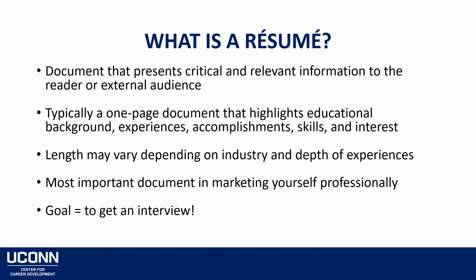A resume is a document that presents critical and relevant information to the reader, which could be an employer or a graduate school. It's typically a one-page document that highlights your educational background, experiences, accomplishments, skills, and interests, though it could be longer depending on your industry and depth of experiences. It's the most important document in marketing yourself professionally, so you want to make a good first impression. The goal of a resume is to get an interview, and the interview is what gets you the position.